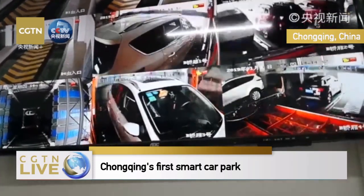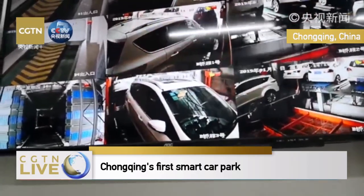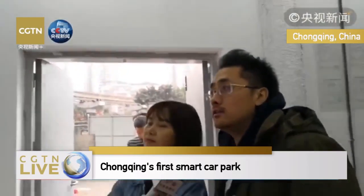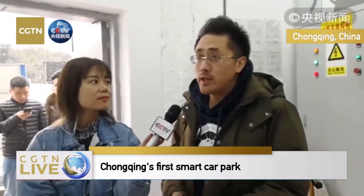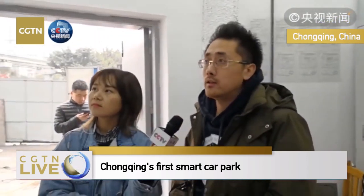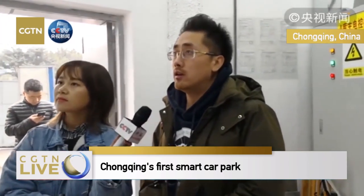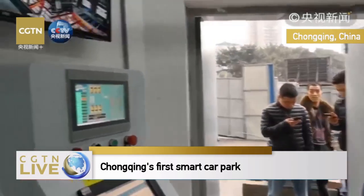After driving the cars into the belt, we have lifting equipment lifting it by the small lift and then putting it into the specific position. Some car owners would feel it is dangerous, but rest assured, because we have very mature technology right now. Globally, we have a lot of patents, and the security is guaranteed.